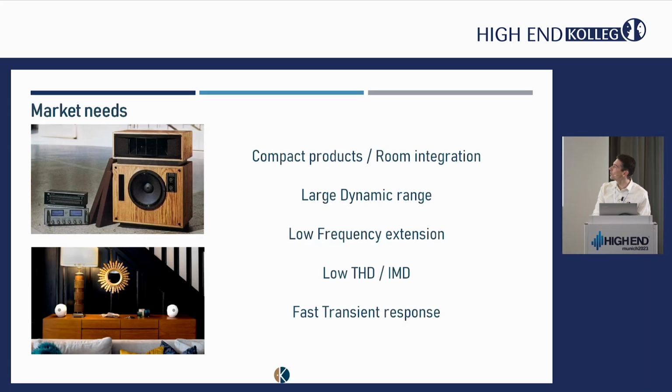So market needs. I choose two pictures. One is a famous Altec Lansing speaker, one of the first in the world. Everybody knows that. Many people believe it's still something very cool, which is not wrong. My only concern with that product is it's a big one. If you live in a small apartment, you have to forget it for your living room. And so I believe our target is to offer all the emotion of the music in your home. I mean, with a system compatible with your way of life. So it must be compact and it must reproduce a real sound.